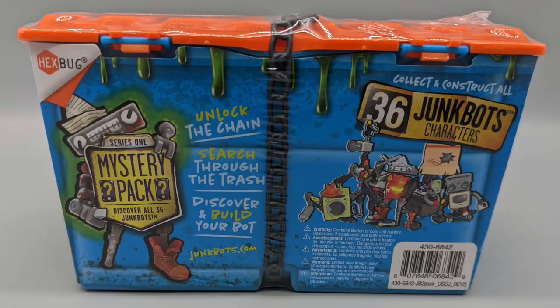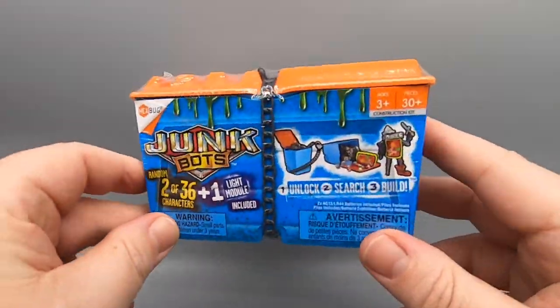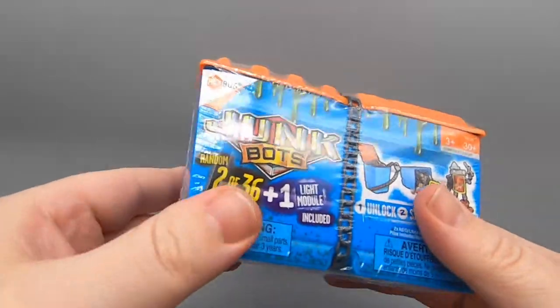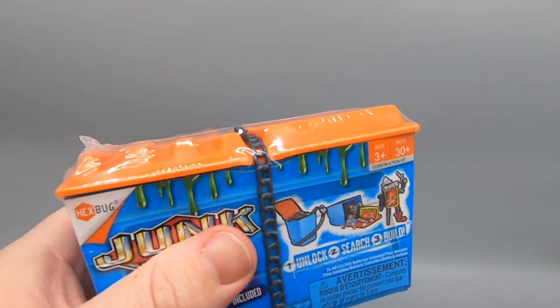I bought it before I even had the idea to do a video about it, because I thought, man, these little robots seem kind of cool. Just building the robot out of junk, like a fun activity. So let's take a look and see what we get inside this box.